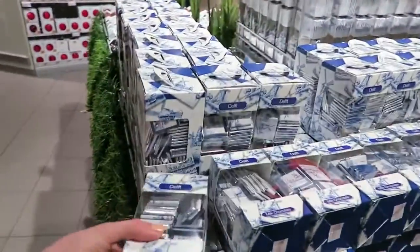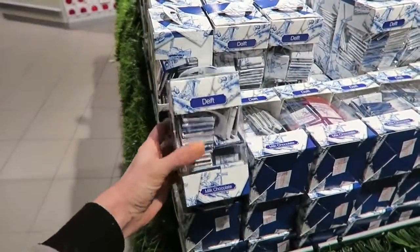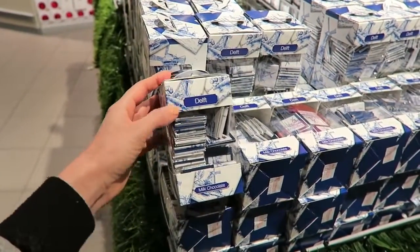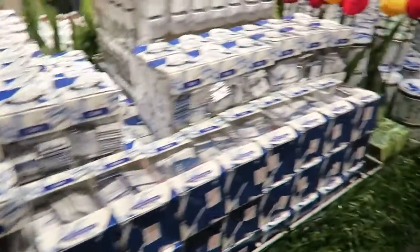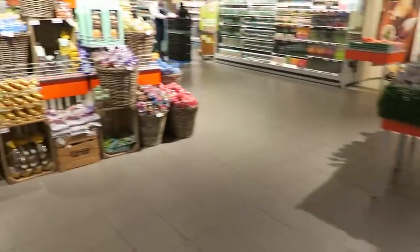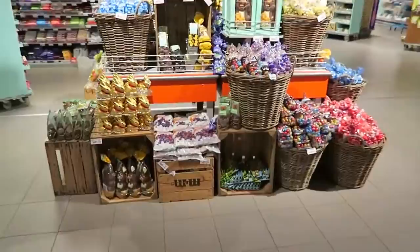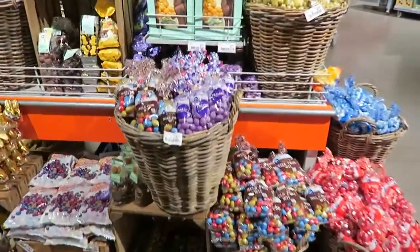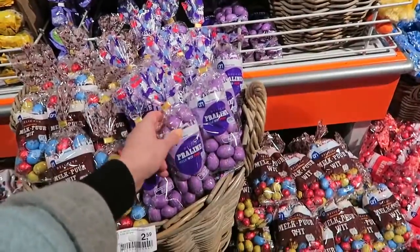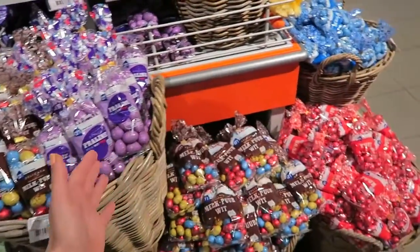Little cute Delft Blauw chocolates. Delft Blauw is like the traditional Dutch decorations. So cute. And here you can find a little tin. Right across on the other side are all the Easter eggs, which is also very, very Dutch. I think they do have Easter eggs abroad, but I don't know if they have all these different varieties.